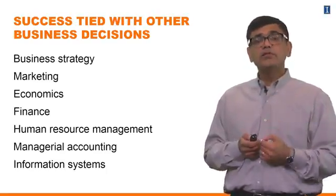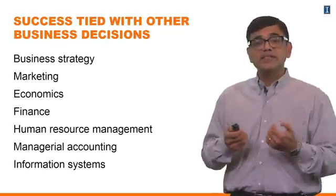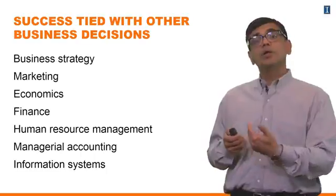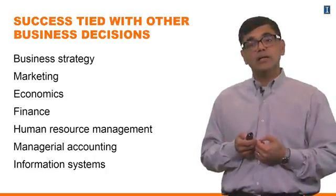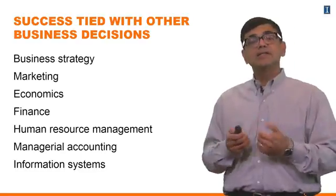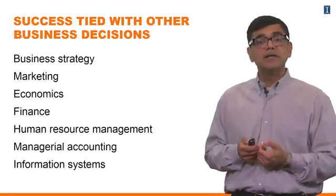So, for example, what are business strategy decisions about? They're about what type of market we want to be in and what kind of customer we want to cater to. Marketing, similarly, is asking what kind of product mix we should have.